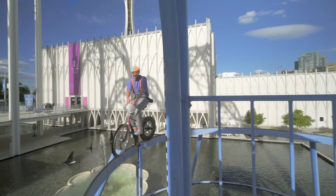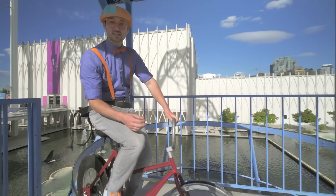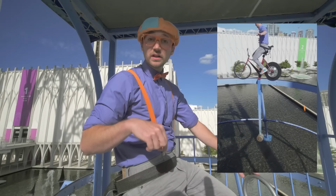See that? You would think I would fall off because it's a really thin rail, but I didn't because the weight is really heavy and it's really far away from me. Here I go.